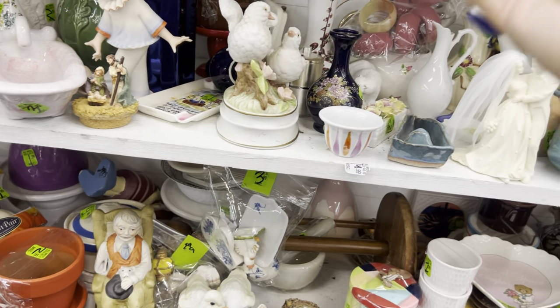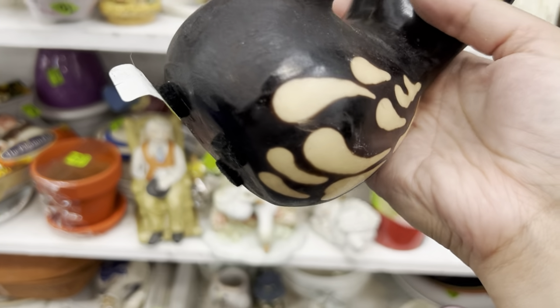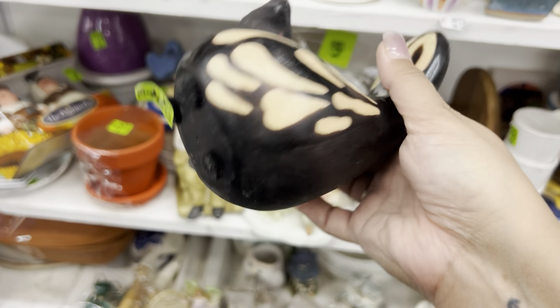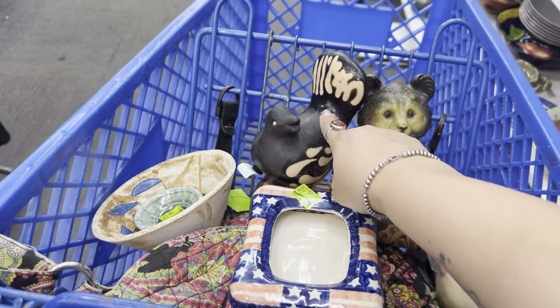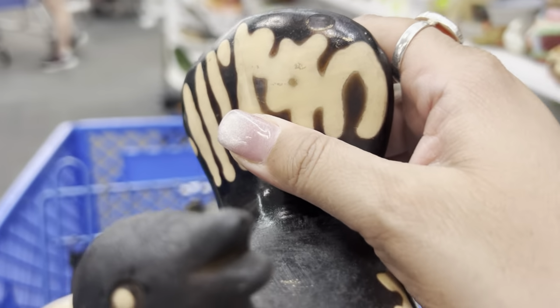This too is cool. This might be Costa Rica pottery. I'm not sure, but it is signed. $8 for it. I will just grab it because I like it. Oh, wait. There's a little chip there, so no, we cannot grab it.